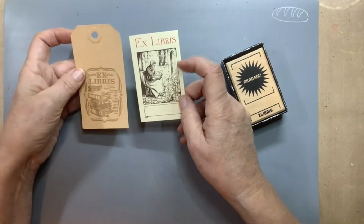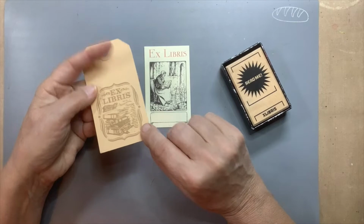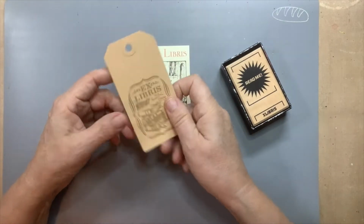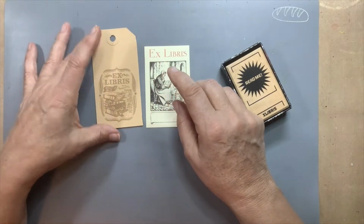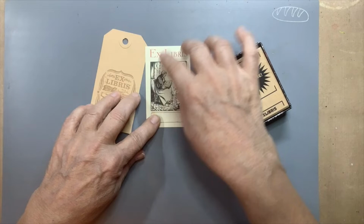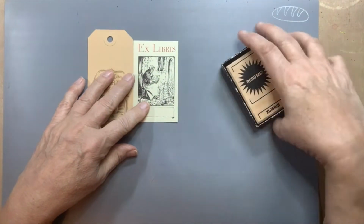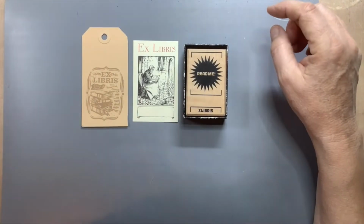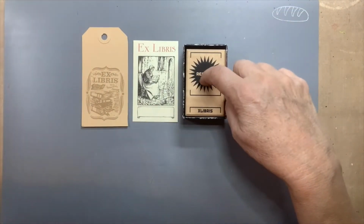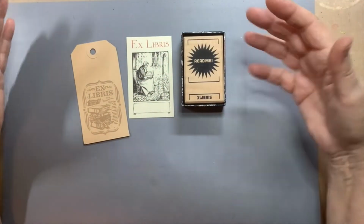A few cards, a tag. I think it's a stamp, or maybe not, I'm not sure, but this is the way I got it, from someone I think. And I have this label, and I have this stamp. I found this in the thrift store. I will try to make a pocket of this.